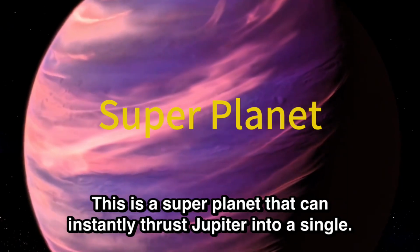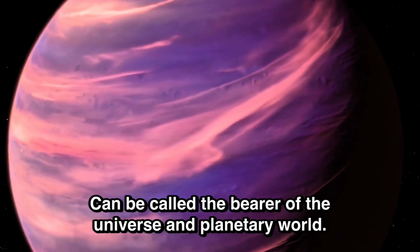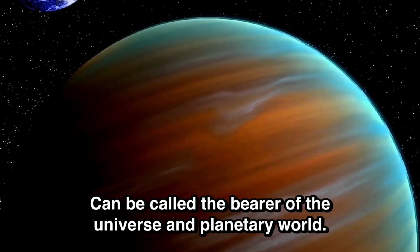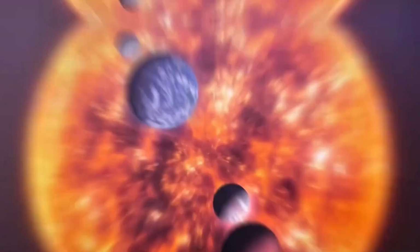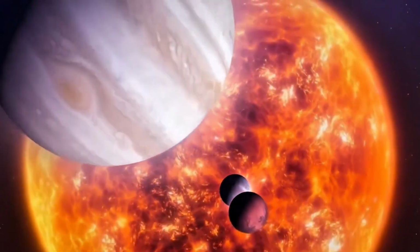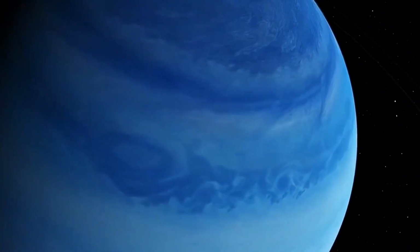This is a superplanet that can instantly make Jupiter look tiny. It can be called the bearer of the universe and the planetary world. Guess how many times its size is the Earth? Saying it might scare you. Let's compare a few large planets in the solar system and you'll know.